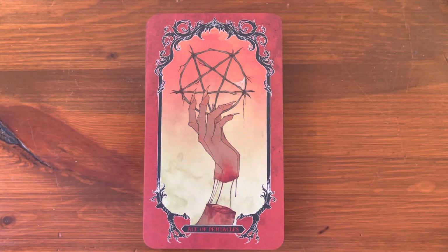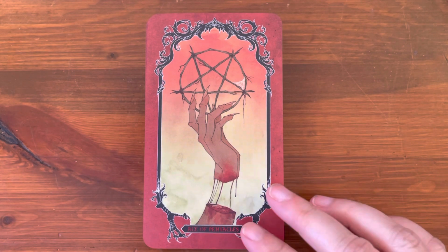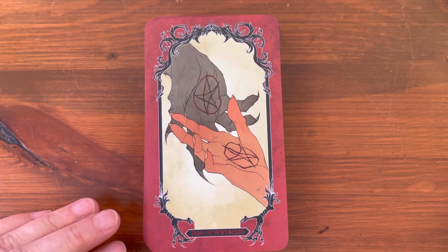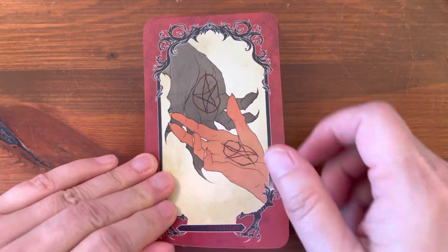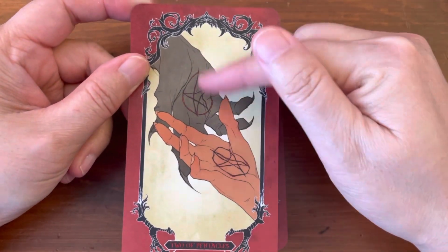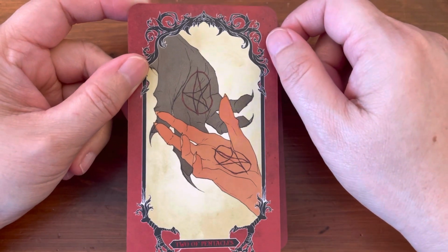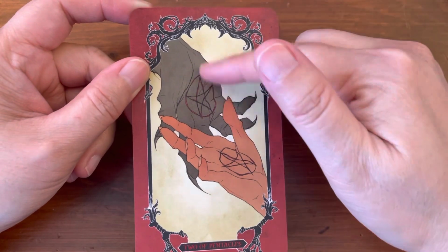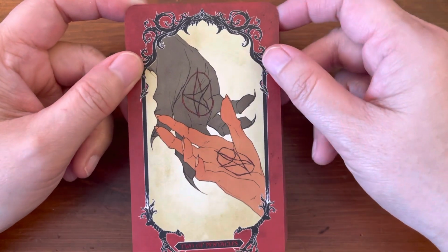So next is the suit of Pentacles. So we have Ace, Ace of Pentacles, Two of Pentacles. To me, this looks more like connection than juggling or balancing. But I guess one is light, one is dark. You can look at it as balancing the light and the dark. But to me, this is more like connection, coming together.